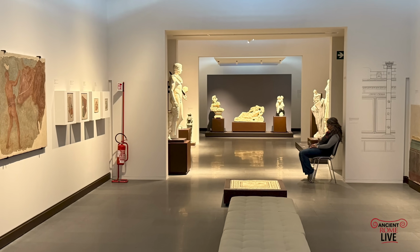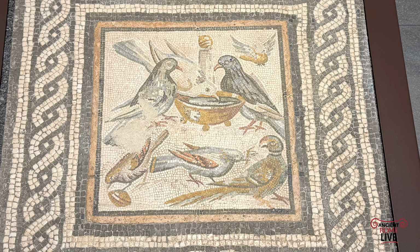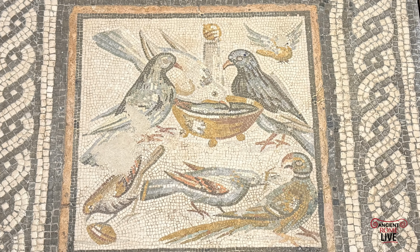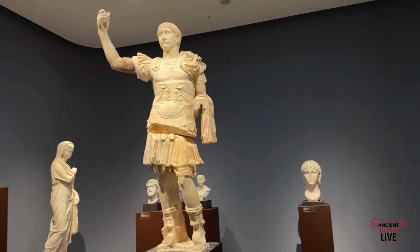This is just a brief introduction to the newly opened museum at Ostia Antica. A visit to the collection will greatly enhance your exploration of the complex archaeological site.